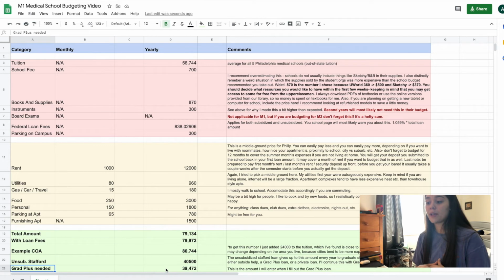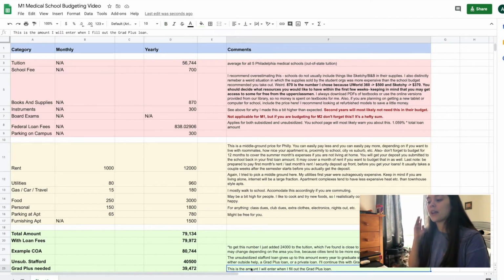So in terms of the Grad Plus amount needed, what I did is I took the total loan amount, which is $79,134, and I subtracted $40,500 from that to get $39,472. So this is the amount that I'm going to enter when I fill out the Grad Plus loan application. You're going to need to fill out an application for both of these loans, as well as a master promissory note, and I highly recommend checking out your school's website because usually they have very detailed instructions on how to go through applying to get all of this money, but that is the total amount for all of the loans that I would need to take out for this hypothetical first year of medical school.